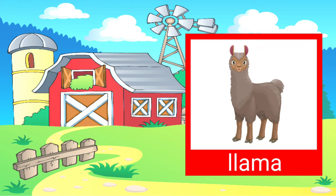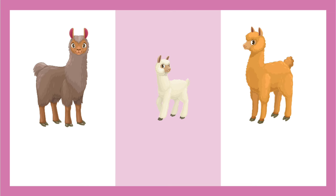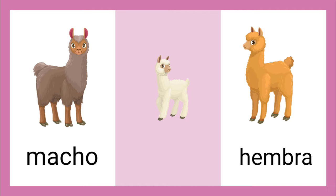Llama. Llamas protect farm animals from predators such as coyotes and bobcats. A male llama is called a macho. A female llama is called an hembra, while a baby llama is called a cría.